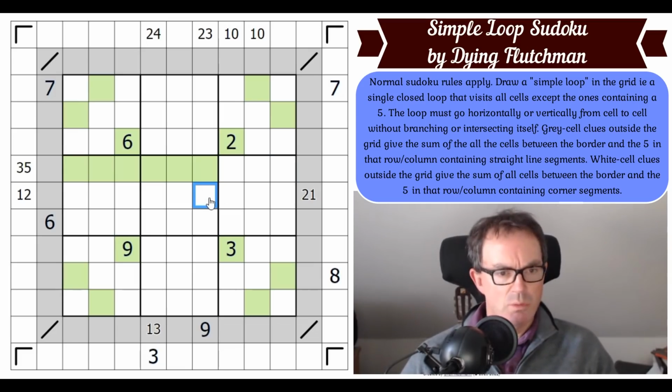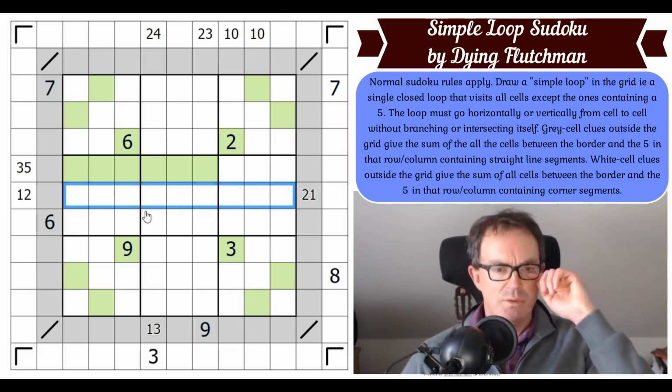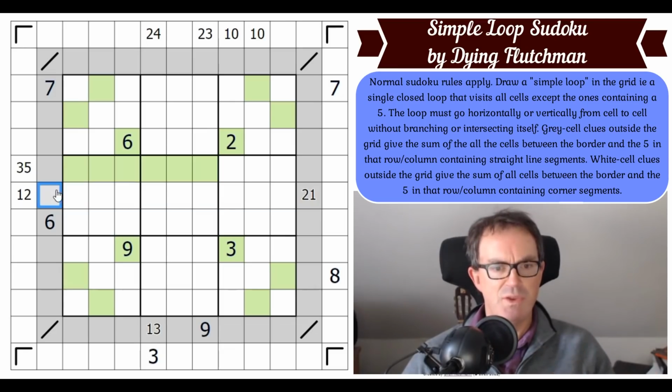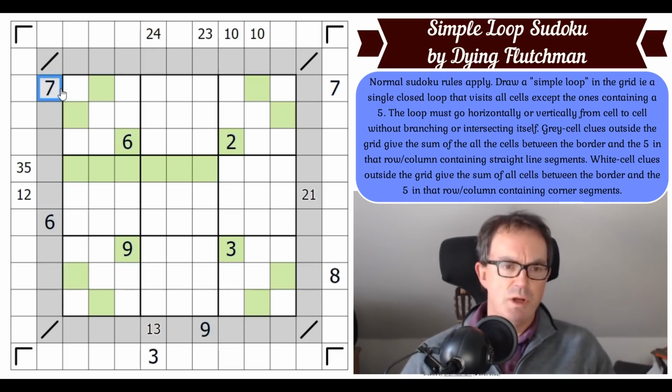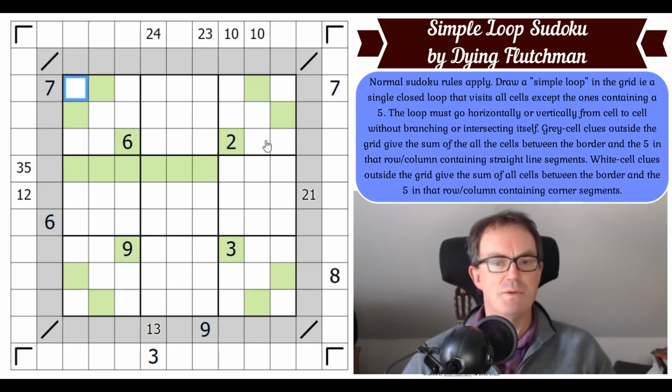Alright, okay. So where else should we look then? We've got 12 and 21 across the middle. 12 plus 21 is 33, plus the 5, wherever that lives, is 38. So there are cells adding up to 7 in this row that are not clued, that either have to live there, or in a combination of those two cells. The top row, we've got a 7. Does that mean this can't be a 5? Yes, that's a simple deduction. This can't be a 5, because if it was a 5, there couldn't be cells adding up to 7 before it in the row, so that's got to be green.